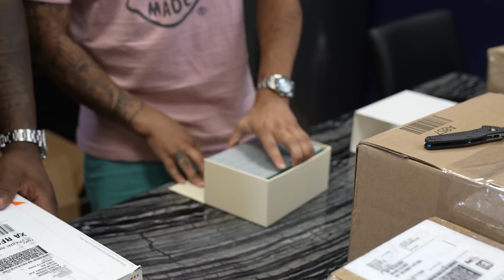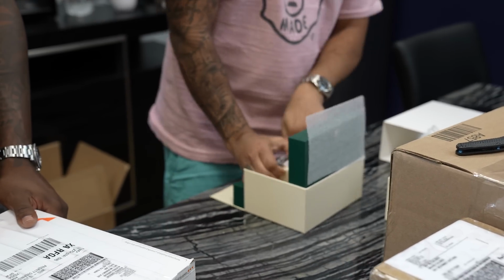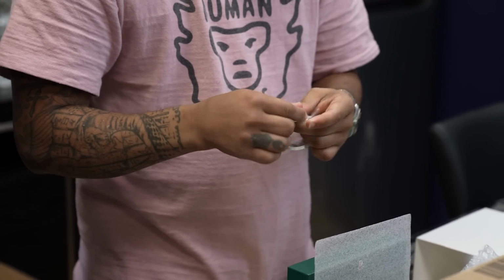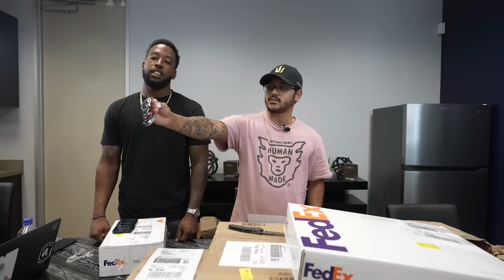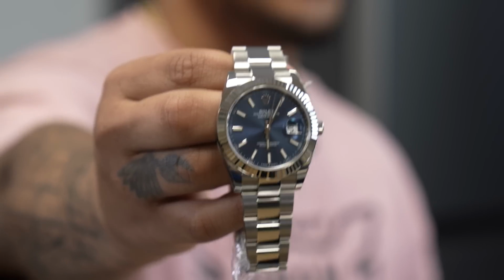So we got another consignment here. This is, okay, blue dial, fluted, oyster. So I told you, Datejust 41, 126334 with an oyster band. So that's a blue dial that we're gonna list at 12.5, which is a steal. This will probably be gone by the time you guys see this at that price.